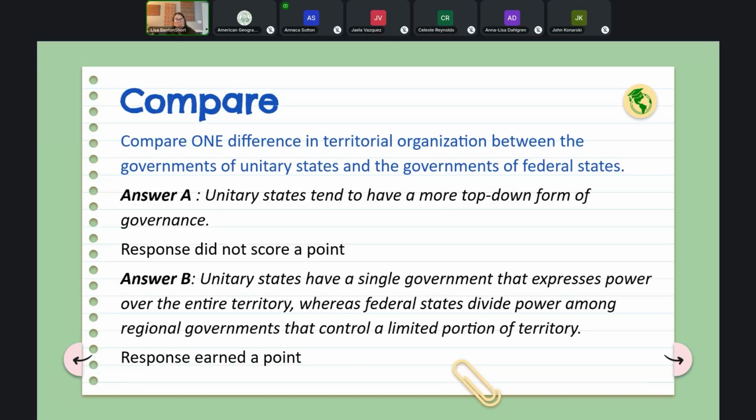So again, this is a really important, how often does compare show up? Maybe once or twice within the 3 FRQs. But remember, they are also going to see it on MCQs. And so you want to get them thinking that there's going to be something said about part A or X and something about part B or Y.